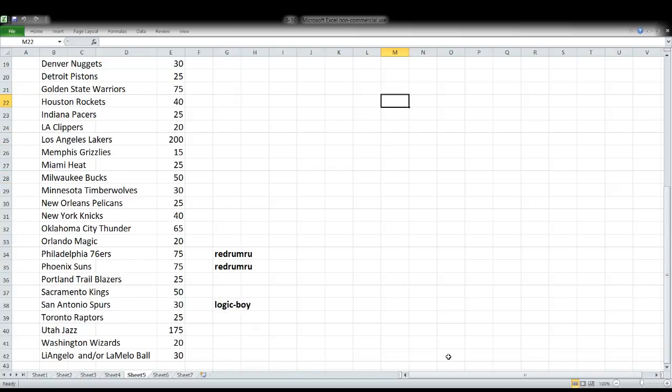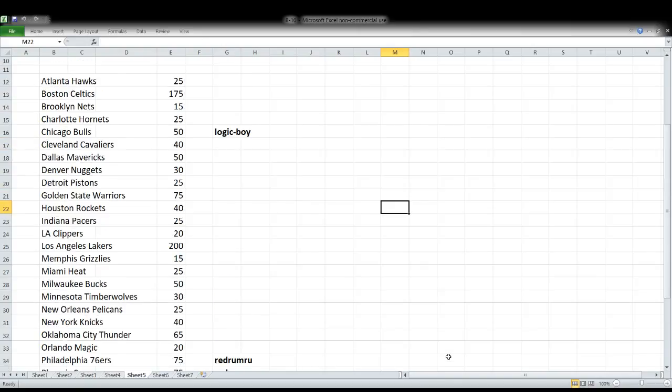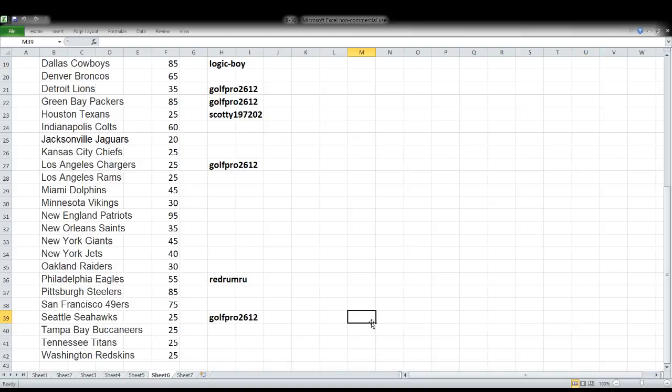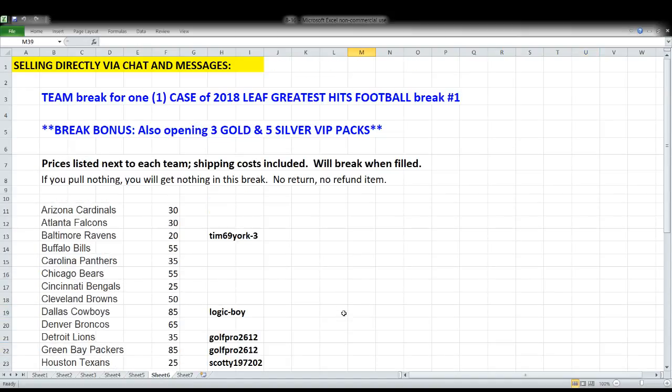If you're not familiar with Leaf Greatest Hits, it is not Leaf cards. I mean, there are Leaf original cards in there. In the case of basketball, there's a guaranteed autograph card from either LaMelo or LiAngelo Ball or Kyle Kuzma. But these are buyback cards. So these are cards from like Topps and Panini and Upper Deck, and they're usually very high-end cards. They're quite often autographed, and you can pull some hits worth a lot of money out of these if you get the right player and the right card.